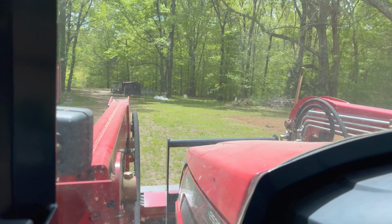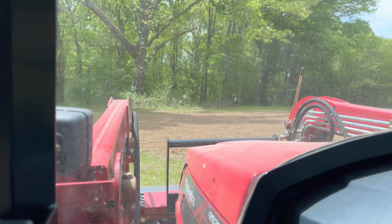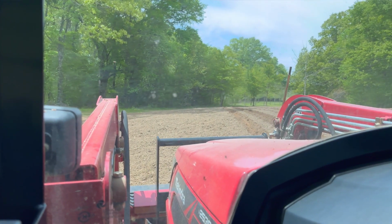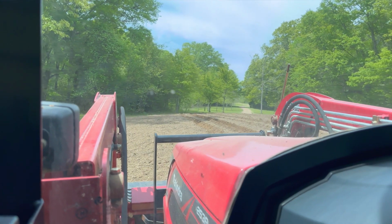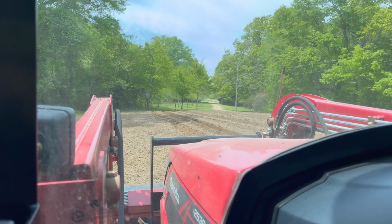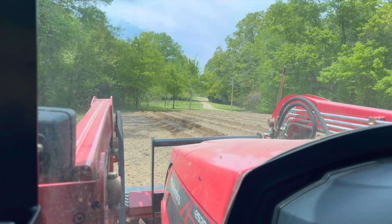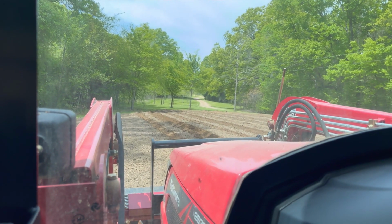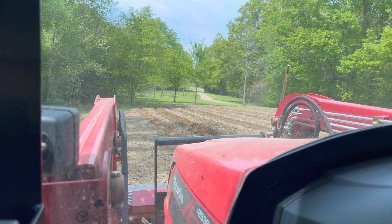So we're having to go over the row a second time because one side, even though I've got my top links out and everything, it still wants to warp up and not do right. So we are doing our best to get the garden row up. It's working. I had to make a couple, handful of extra passes, but it's getting the job done.